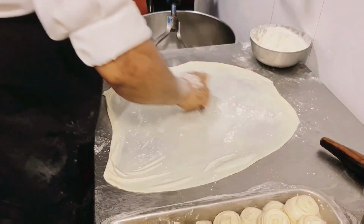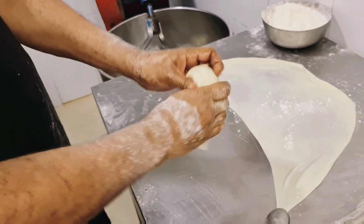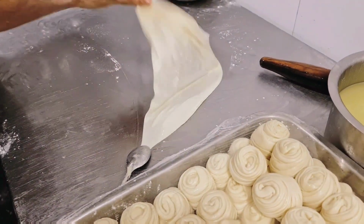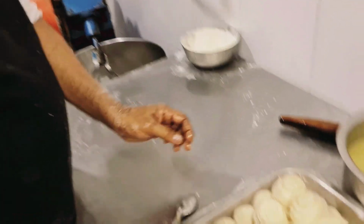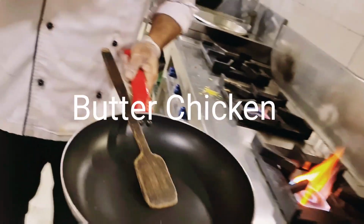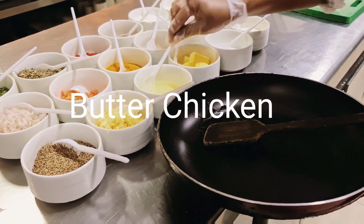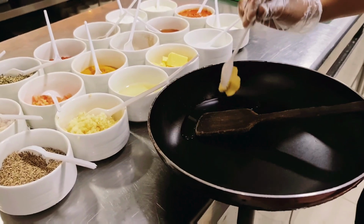Nice. Thank you, chef. And here we go. Butter chicken wizard. Okay. So we'll go and take some oil. Dilute a little bit. Butter. Is it salted butter or unsalted butter? Salted butter, yeah.